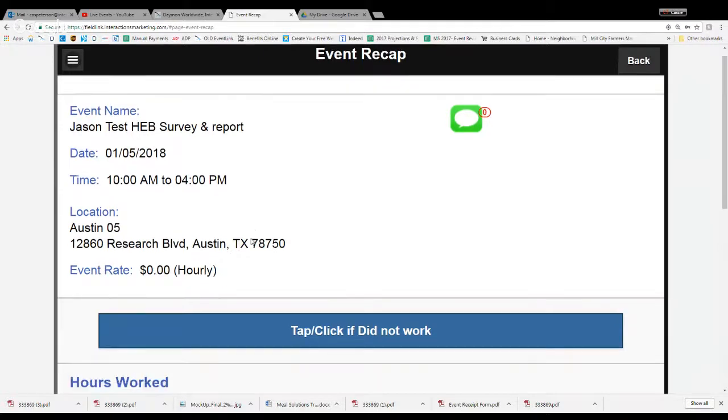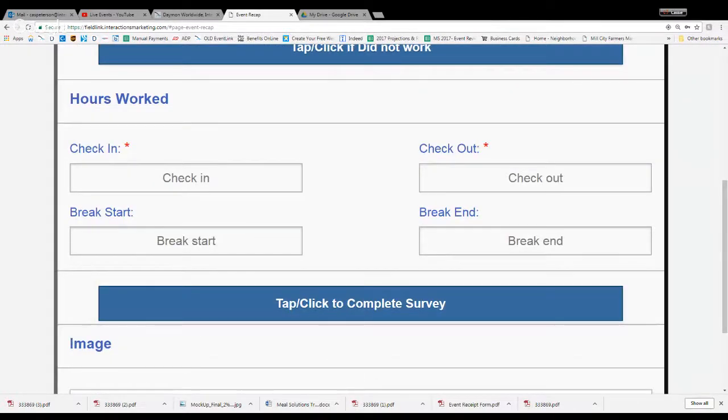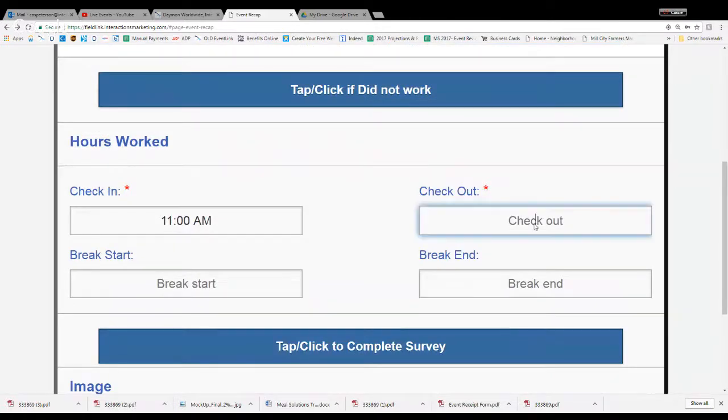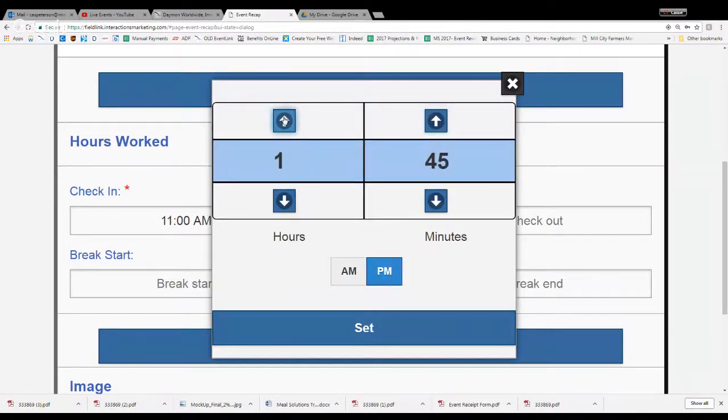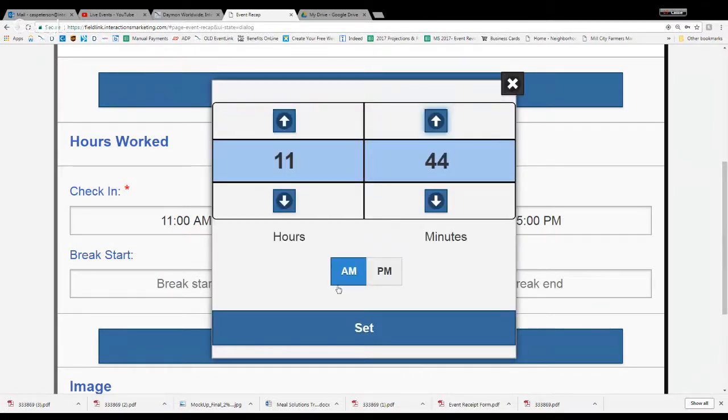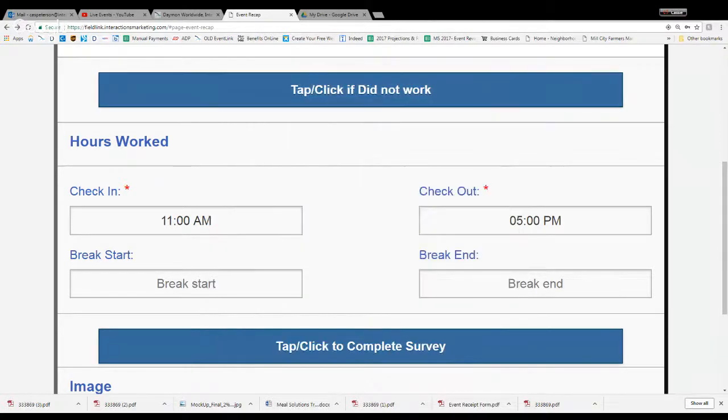It gives you the event details, and then here's where you need to type in your time worked. So this is really important, guys. You need to put in your time worked. So it's going to be 11 a.m. So you want to just scroll through until you get to 11 a.m. And you can do these separately, but it's a little easier here. Then click set to lock that in. And my checkout time was 5 p.m. So I'm just going to scroll through to get to 5 p.m. and then click set. Make sure your AMs and PMs are right. If you did take a break, you'll just enter your break time and start time and end time. If you don't have one, that's fine. It's not required.